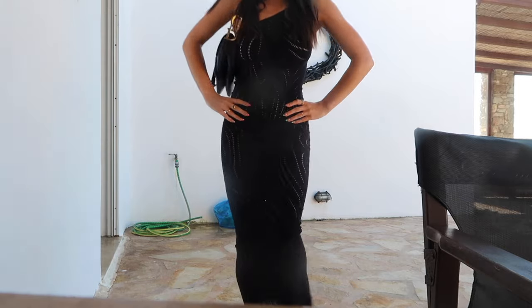This is the fit. It's from Savage X Fenty, and yeah, I'm ready to have some drinks with the girls and go to Scorpios. We're just gonna walk in. We haven't got a table booked, so fingers crossed we get in. But I think we can. Treat like this genuinely. We're having drinkies. Get ready, and this is our view.